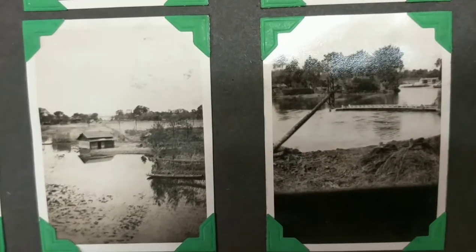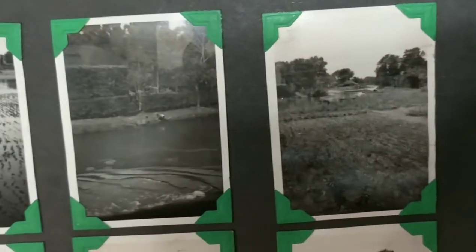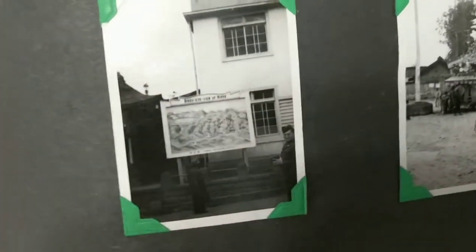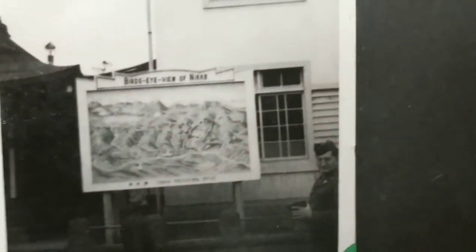Look at all these pictures, my God. Is that another rice paddy? Really pretty bridge. Another gorgeous bridge. More rice paddies. And farmland. And this says bird's eye view of something. I have no clue.